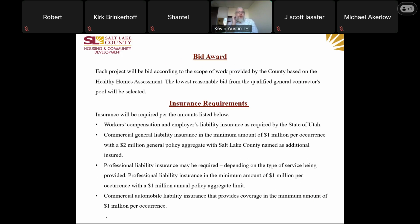So for the bid award, each project will be bid according to the scope of work provided by the county based on the Healthy Homes Assessment. The lowest reasonable bid from the qualified general contractors pool will be selected. We put in here the lowest reasonable bid because we aren't going to just go with the lowest bid. We want to make sure that the work that needs to be completed is completed in a good way. So it's not always just the lowest bid that will be chosen for these.